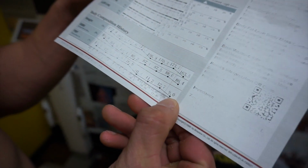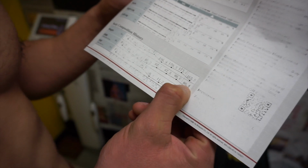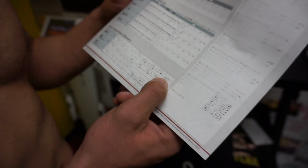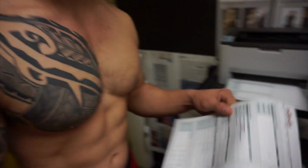So if you look here, I have lost a total of about 3.7% body fat. Muscle went down a little bit by 1.5 pounds, but that's very minor. We've come down a total of about 10 pounds, and I have 13 pounds to go.